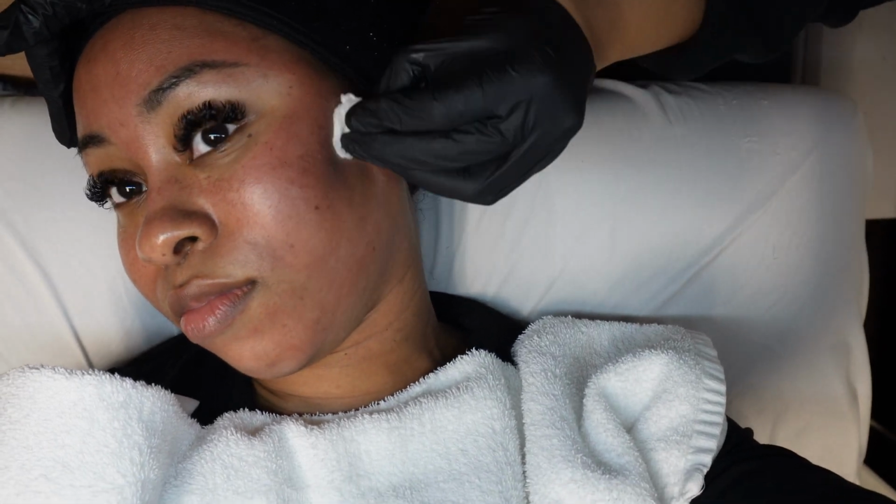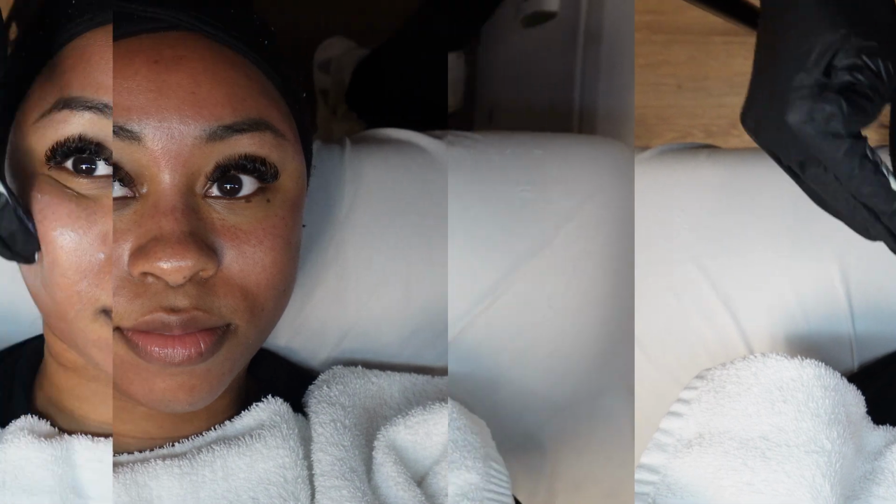But basically you can see that she's really going in on those spots of hyperpigmentation, and we actually have some frosting in that area, which is what we want to see. So I know that this means it's time to wrap it up and apply our finishing product. So let's go ahead and get into it.